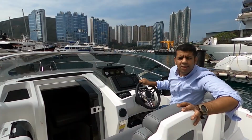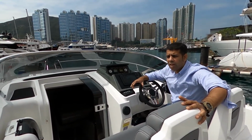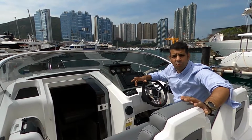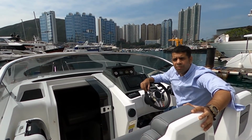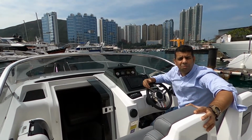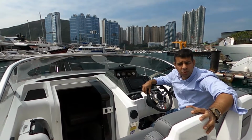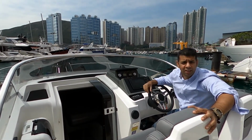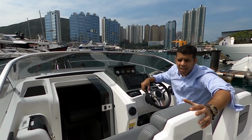This is a low maintenance boat, so you're not going to find a lot of electronic moving seats and electronic moving platforms. Those things usually require a lot of time to fix and repair. So this is made for ease of use, and you spend more time boating rather than going to the shipyard and trying to fix things that you barely ever use.